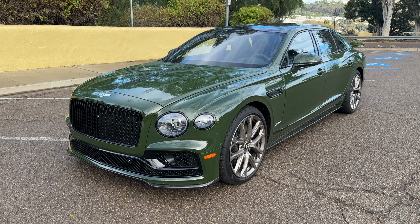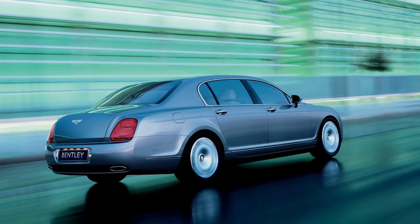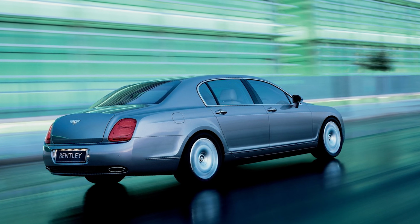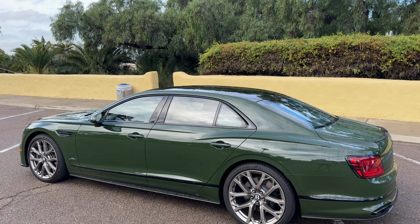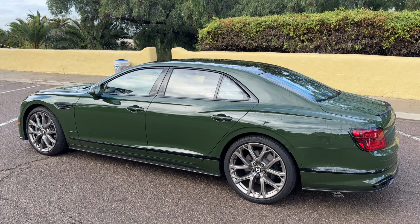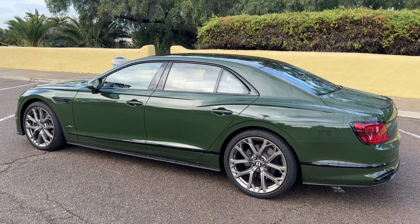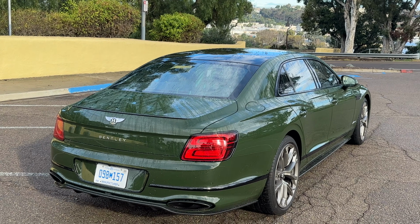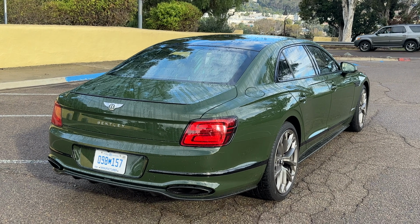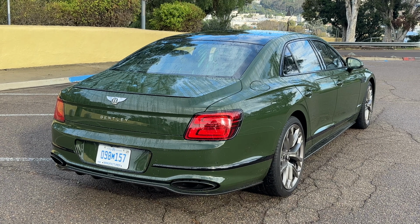Amazingly, the new Flying Spur still has about the same dimensions as the original model, which came out back in 2006. I say it's amazing because this car has a lot more presence. It looks more stately, more elegant, more beautiful, more modern. It looks longer and bigger, but it isn't. It's just the way they've designed it with these flowing lines that give it more gravitas driving down the road or parked. It is a truly gorgeous car.